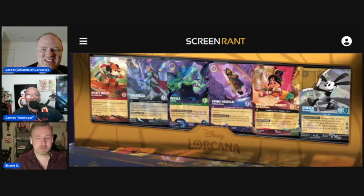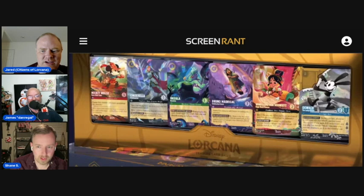Yeah. Well, I will say, these cards, not only is it a beautiful looking card, it also has an amazing ability. And if I was going to have to wait 6 sets to get an Oswald, this is worth the wait here. And it's drawn by, I think it's Tom Bancroft. Yeah. Who's a Disney artist.